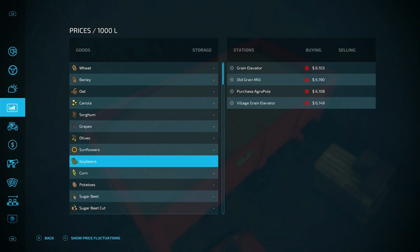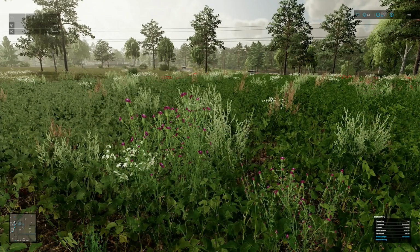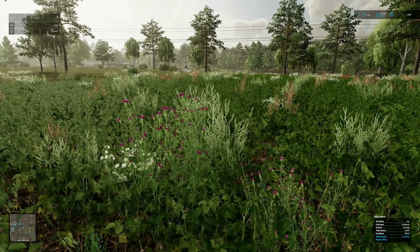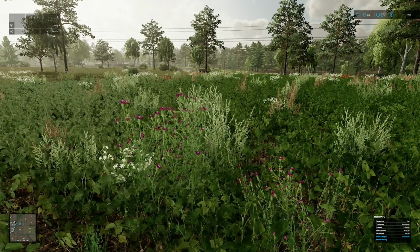actually going down now. Field 28 is going to require some attention as weeds are growing in it. The only thing is, the weeds have reached maturity, which is very unfortunate, but that's the kind of thing that happens when you skip over a month in order to get to the best sell time.